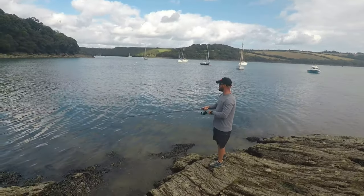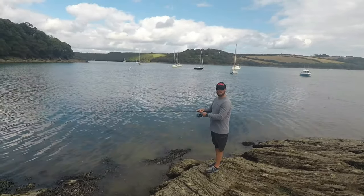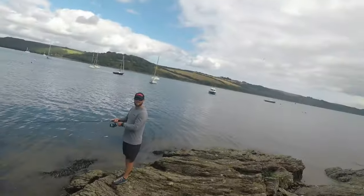We're down at the estuary this afternoon. I've got Lou and the kids with me. Matt's behind the camera as we speak. We've been down here for quite a few hours now.